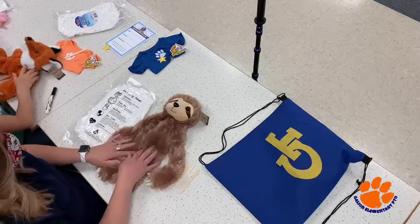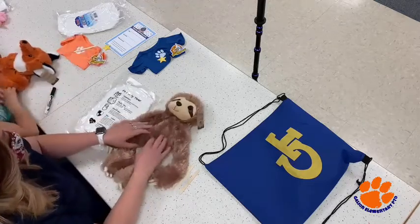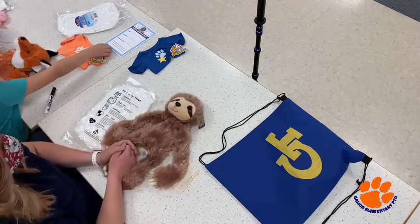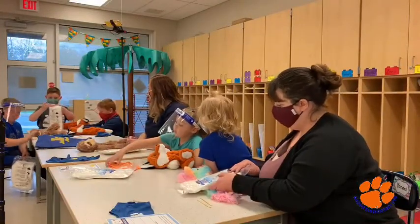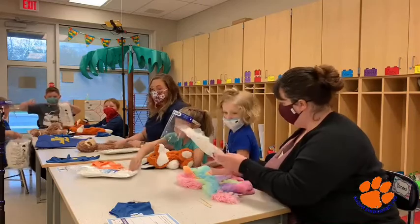I do have some helpers here tonight that are building with me. So if you hear me talking to some other little bodies, that's what I'm doing here. So everybody should have their animal.